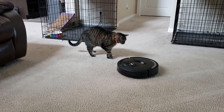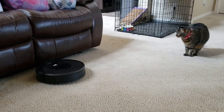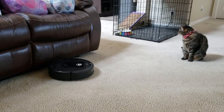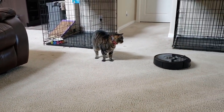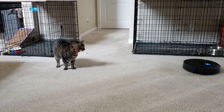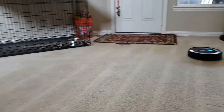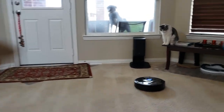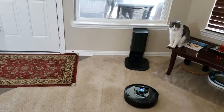Look at her. She's like, what is this? Can I ride this one? Of course, if she does and she touches the buttons, it's going to do some weird stuff. And it overlaps, too. You see that? It overlaps its own cleaning path so it doesn't miss anything. Oh, where are you going? Where are you going, little thing? Sweetie, it's over there. Oh, it's going to empty itself. Oh, shoot. Cool. Very cool.